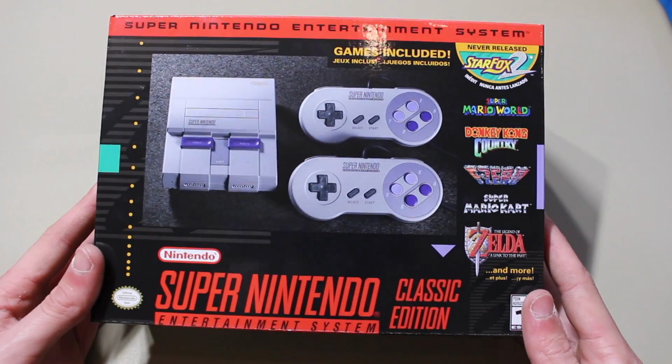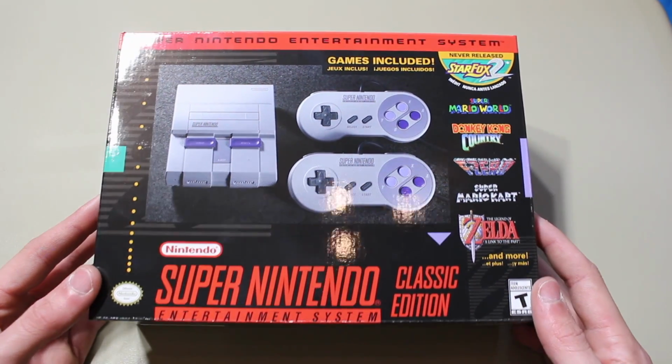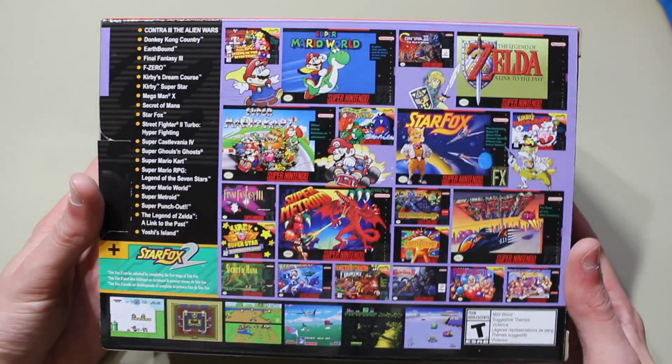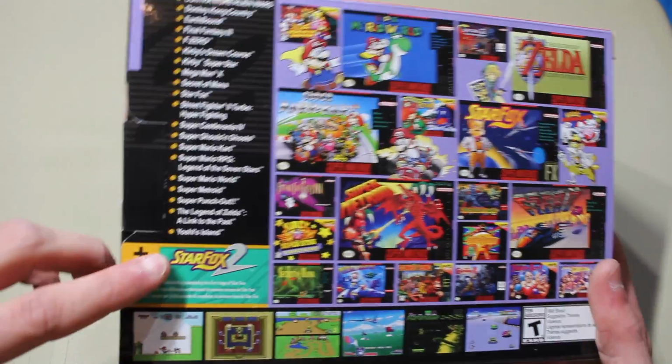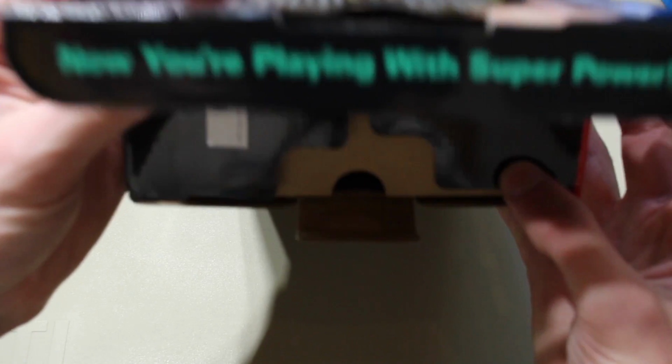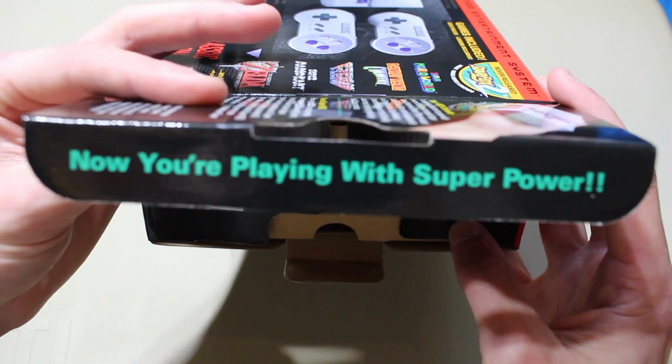But yeah, let's get right into it and see what's in this box. Alright guys, so here we are at the unboxing table with the Super Nintendo Entertainment System Classic Edition. SNES Classic Edition, here we are. The box looks really good, just like the NES one did, pretty much. And here are all the games that you can get on it, including Star Fox. There's a good list on here, a lot of good games. I'm really excited to play Earthbound, but I really want to dig into this, so let's go ahead and pop this open.